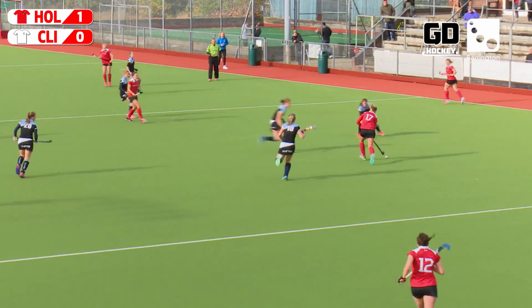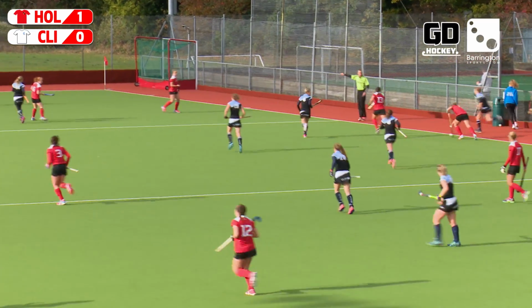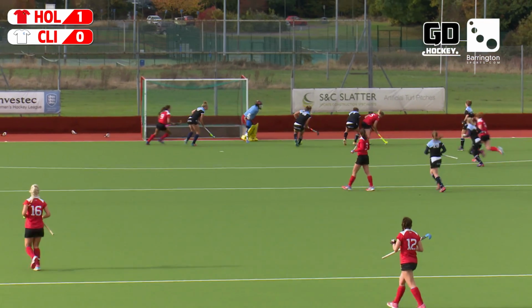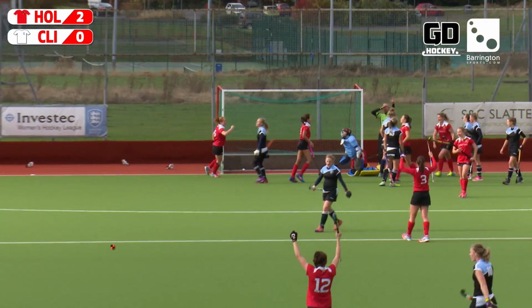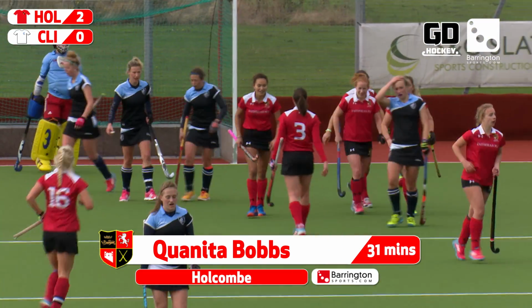Here's Wilkinson. Wilkinson out to that right-hand side, and here is Hunter. Hunter wins the sideline ball, and she takes it quickly. Hunter. Oh, that's a lovely looking ball, and here's Marsdorp. Marsdorp with her back to goal. She's got support if she can find it, and she does! She finds Bobbs, who doubles the lead. 31 minutes in, Holcombe 2, Clifton 0.